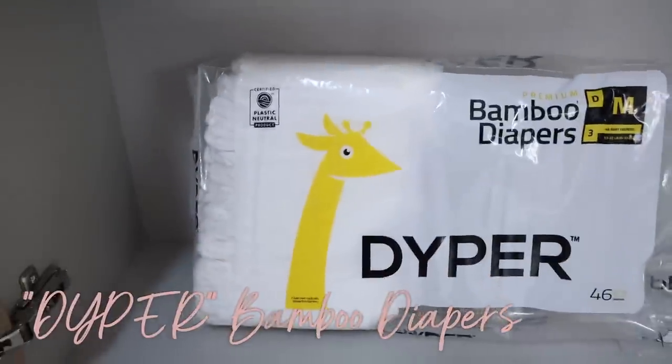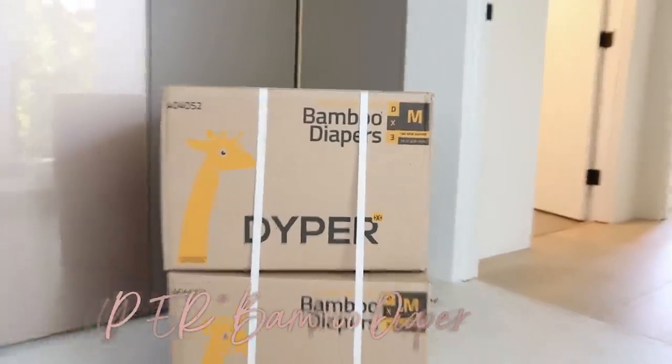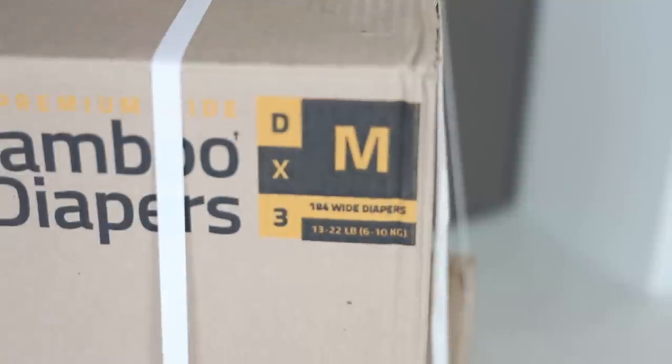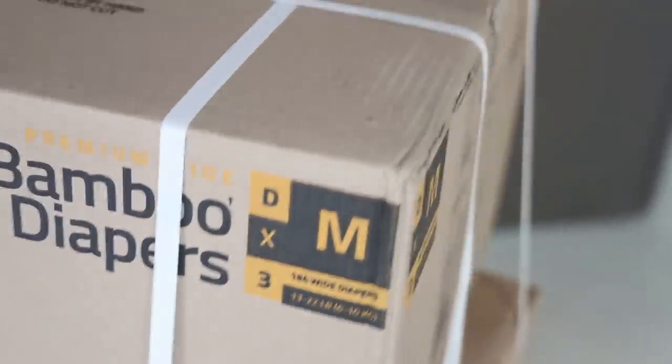Just get the fan. The next are diapers, not just diapers, but D-Y-P-E-R. These diapers are a little bit on the expensive side, but I promise you they have sales literally every single day. I stocked up when they were on sale for 50% off, 296 diapers for $44. They are super wide. My baby doesn't pee outside of the diaper on correctly. They're plain, so they don't have all the prints.